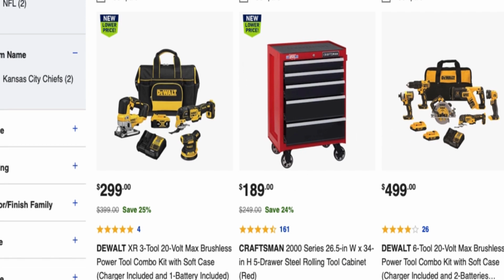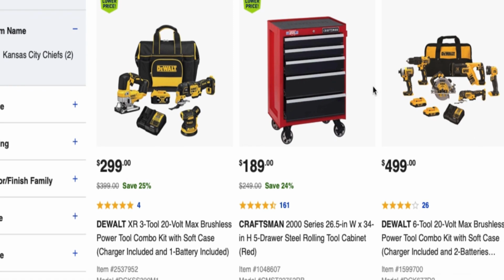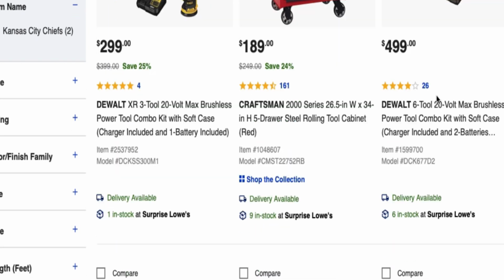So $189 for this 2000 series toolbox. Not the best, but for DIYs, it'll work. You got some brushless tools, $499. Let's see here. All these are brushless actually, so it's not too bad. Not a bad deal.